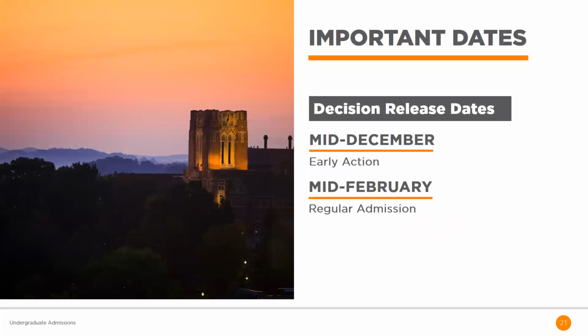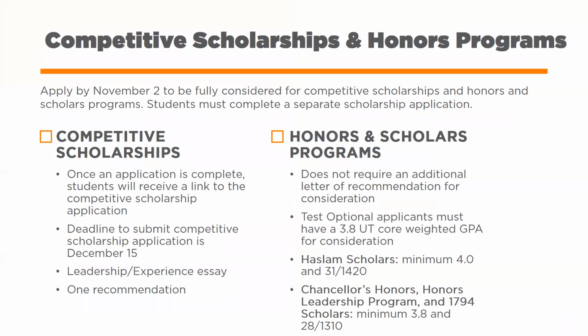Again, applications completed by November 2nd, our early action deadline, will receive an admissions decision in mid-December. And applications completed by December 15th, our regular admissions deadline, will receive their admissions decision by mid-February. Students who apply by the November 2nd early action deadline will receive a link to complete the competitive scholarship application. Applicants are not guaranteed to receive a scholarship if they apply.